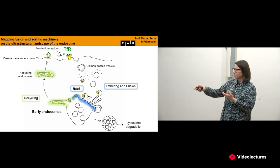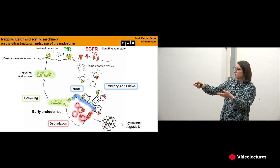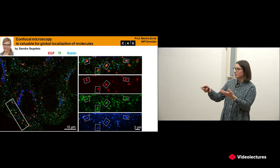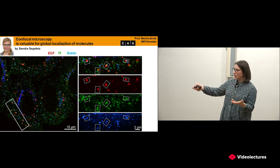And this cargo can be nutrient receptors, like for iron, they will release iron and then be taken back to the plasma membrane via the recycling pathway, or some signaling receptors will be sorted for degradation. And this is how we see these different domains with a confocal microscope. This was my colleague, so she was doing confocal microscopy. Yes, we see that they are not completely localized, but it's a little bit of blobs.